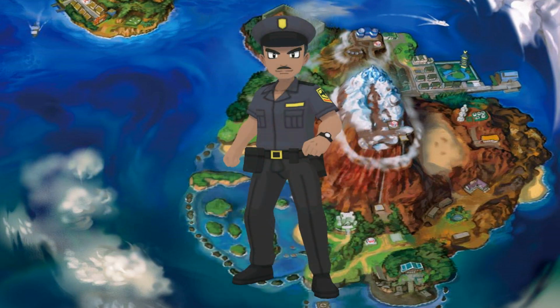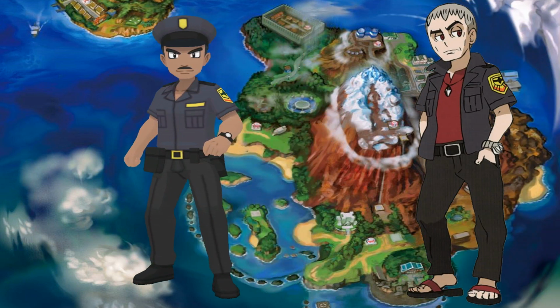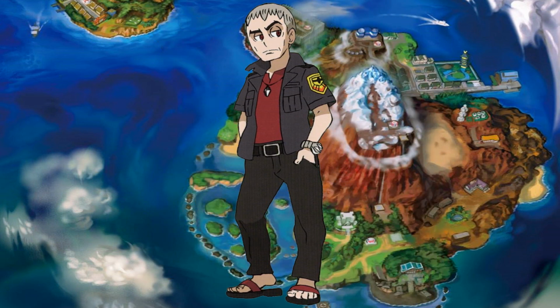If we search to see the police officers in Alola, they wear the same outfit as Nano, but a bit more formally and well presented, to show that they take their job seriously, unlike Nano, who wears it in a more casual way. Especially with these sandals, nothing screams more casual than those.